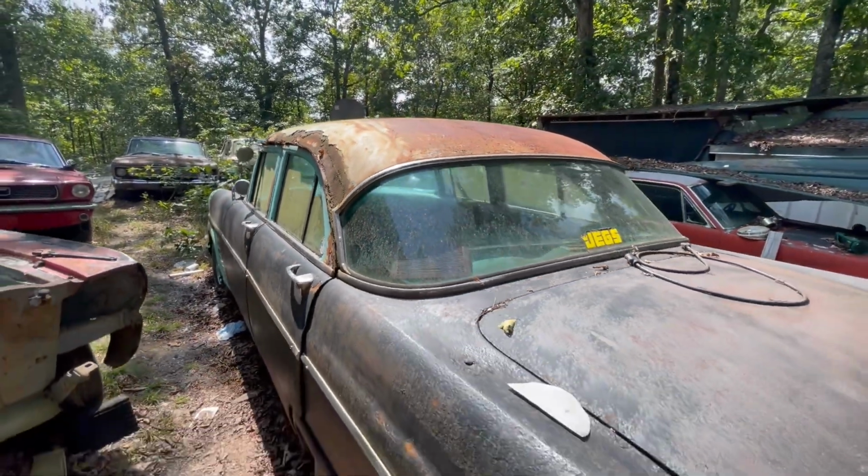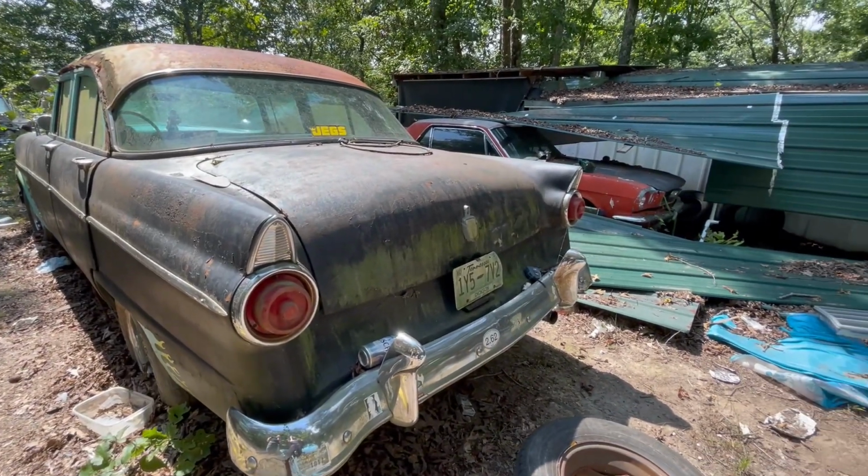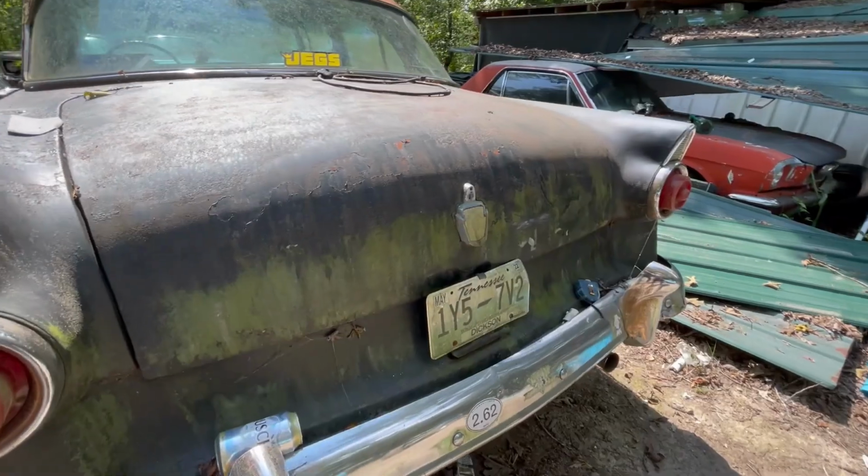If you needed some work to go to like the Redneck Rumble or something, this would be the car to take. Oh, you can see that it was licensed. 2022 plate. Yeah.